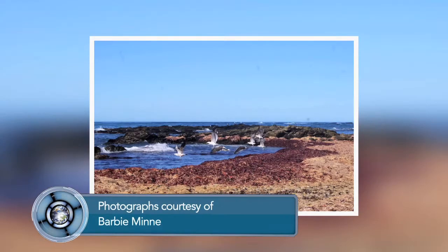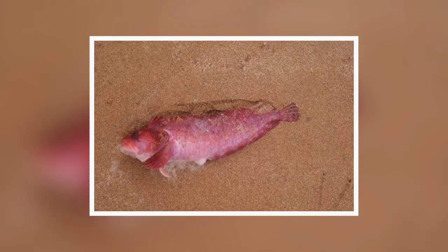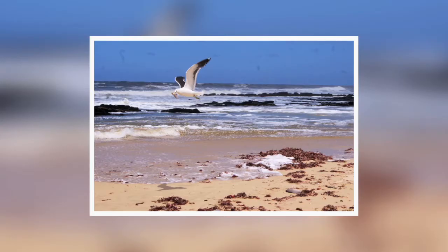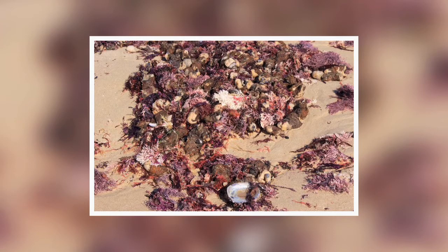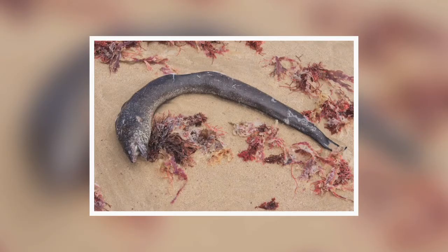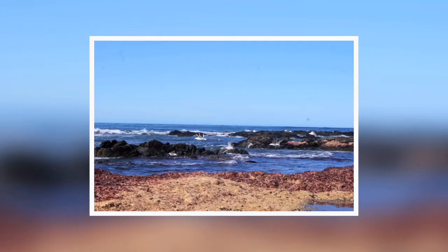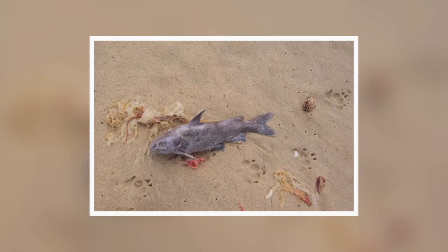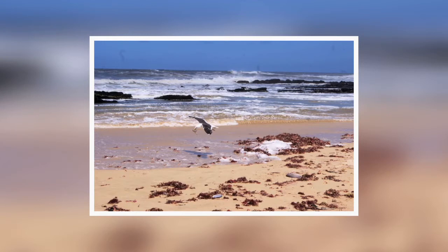PE resident Barbie Monet sent us these pictures she took of the recent red tide that affected the Eastern Cape coastline. The red tide phenomenon is an algae bloom which can deplete the water of oxygen, causing the marine biology to suffocate to death. It can be dangerous to humans if they eat seafood that has been contaminated. Marine experts have said this particular bout of red tide is the most severe they've seen, with scores of people descending onto the beaches to view the unique event. Red tide can be a natural occurrence, but human activity producing increased nutrients in the water can prompt the bloom.